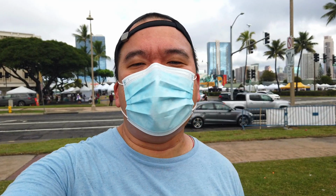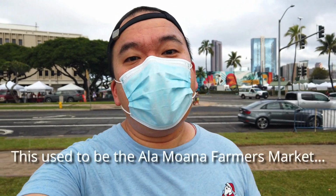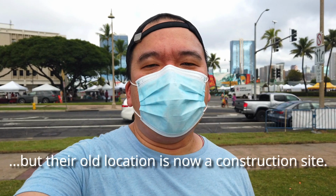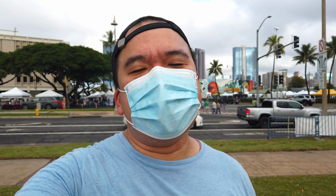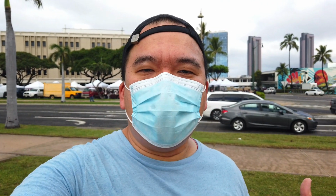Anyways, I'm really excited today because I'm about to check out Kaka'ako Farmers Market. It's right behind me. It's a market that's held every Saturday morning from 8 to 12, and apparently it's one of the more popular farmers markets here in Honolulu. So locals come here, tour buses come here. It gathers all the farmers around the island selling their organic produce, and people can actually pre-order online and come here and pick up. So such is the allure of this market.